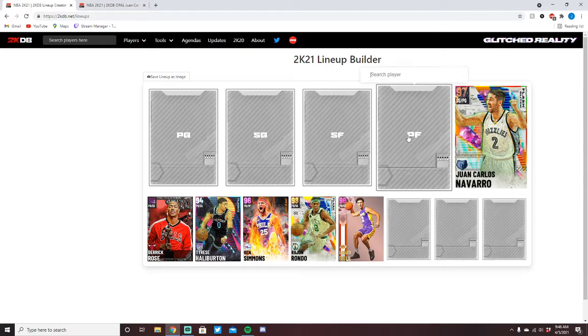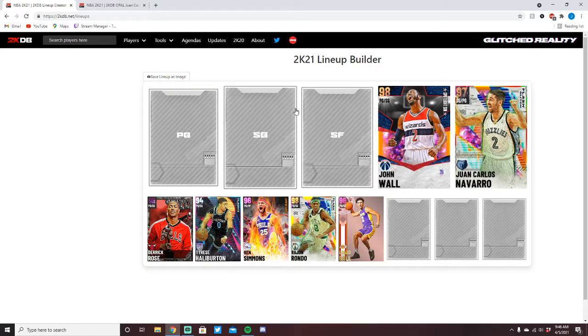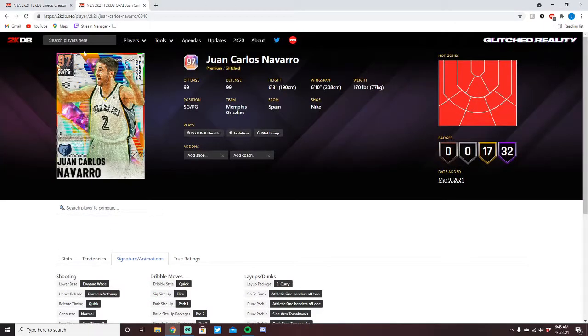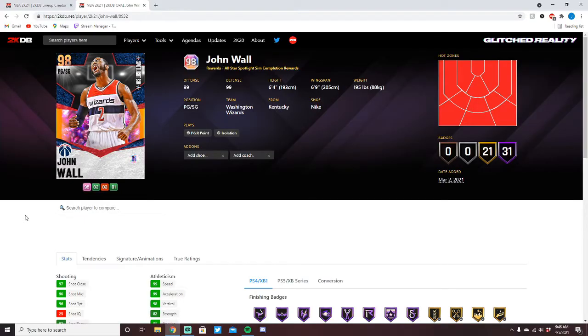For that reason, I think he is the 5th best point guard in the game right now. At number 4, and I think really 4 through 2 are kind of interchangeable depending on opinion. I think 2 through 4, you can put in whatever order you want based on your opinion. But for me personally, I would say the number 4 point guard in the game would be John Wall, who is a really, really good free point guard. Probably your best free point guard option in the game for the casual player.